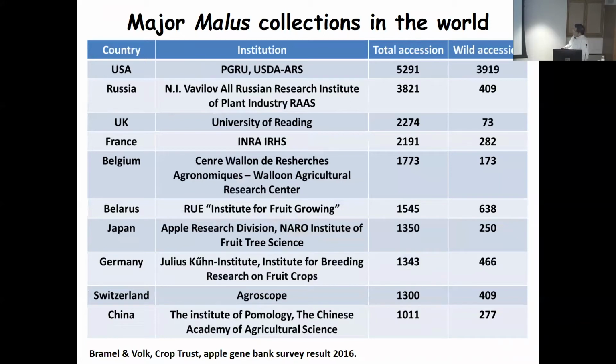This is a survey done by the Crop Diversity Trust and our colleague Gayle Volk at the USDA laboratory in Fort Collins, Colorado. They did a survey of all the apple collections around the globe. Here I show you the top 10 apple collections in terms of their number and also their wild Malus species representation. As you can see, at that time the PGRU collection was the largest in terms of the total number and also in terms of the diversity of wild Malus species material.